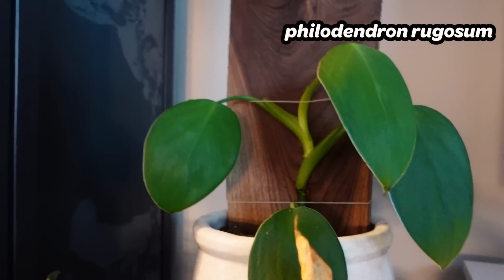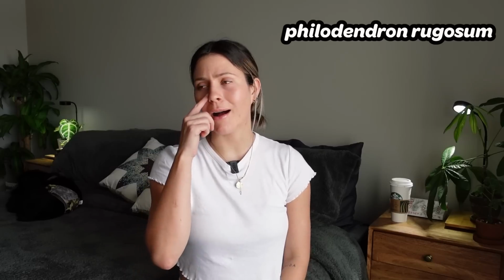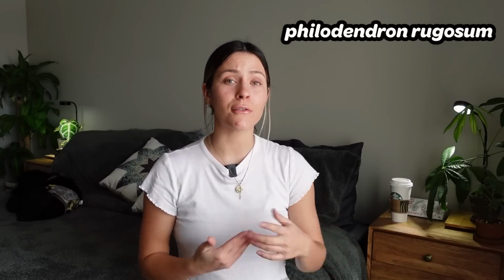The green is just so crisp and the texture looks so cool. I don't know what it is. I know it's a little bit harder to get a hold of, but if you find one of these available, I 10 out of 10 recommend picking it up. I think it's a very cool one.